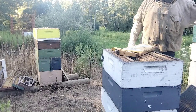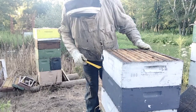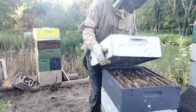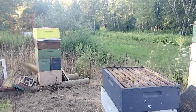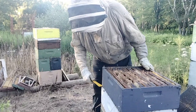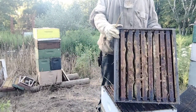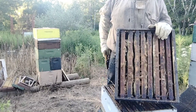Yeah, about 19.1, something like that. That ain't bad at all. 24 hours in a drying room, I'll have that 18.5% honey I want. Oh, that big fat boy. 8-frame super. Look how fat those frames are. That's just a knife slide right down that one.